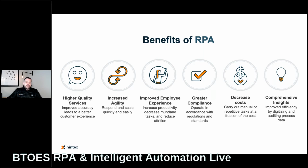And then for companies who are super regulated and need to stay compliant, RPA can ensure greater compliance because it really reduces the human error, and you can update it on the fly to make sure that your systems and your processes are staying in place with compliance and security regulations. Lastly, it really decreases costs. It's really quick and easy to deploy modern RPA solutions, so the time to value is a lot quicker than trying to train someone to go through it, or even using a legacy RPA tool.